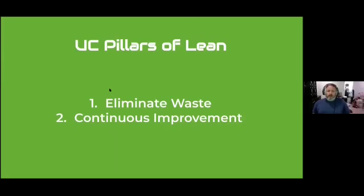2-second improvement. The next day it may be I removed a piece of inventory out of my area that didn't belong there. 2-second improvement. Next day it may be a jig or a poka-yoke or a visual cue that reminded them how to do their job better. So when you're talking about continuous improvement, don't think about these as huge strides. These are just small, minimal things that we're doing every day that add up to be huge down the road.